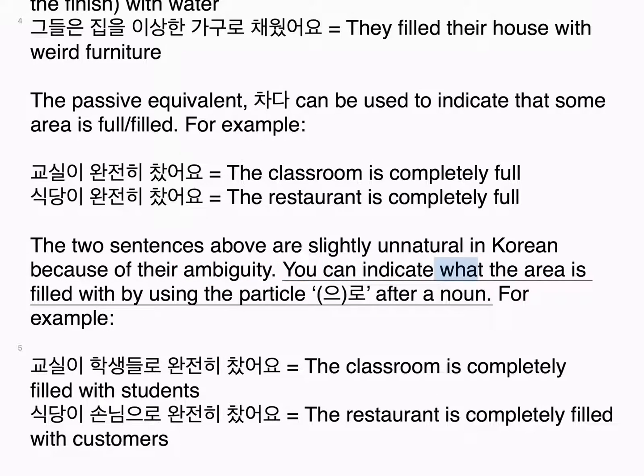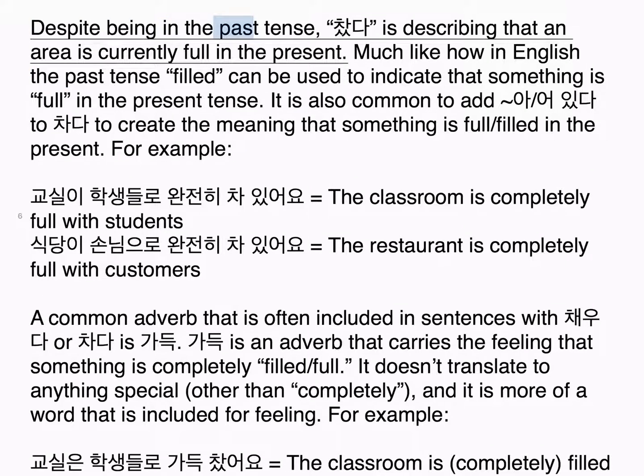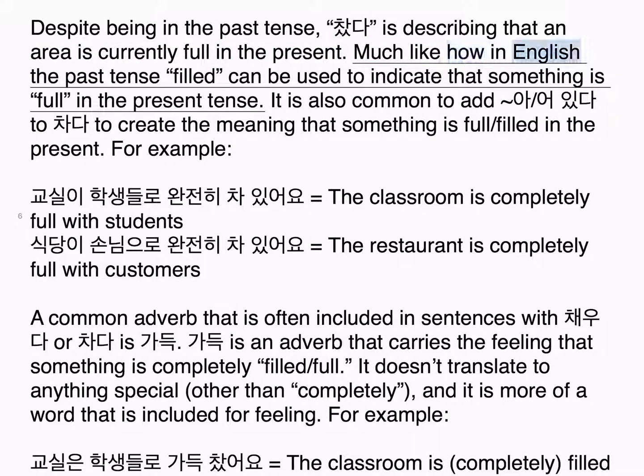You can indicate what the area is filled with by using the particle 으로 after a noun. For example, 교실이 학생들로 완전히 찼어요. The classroom is completely filled with students. 식당이 손님으로 완전히 찼어요. The restaurant is completely filled with customers. Despite being in the past tense, 찼다 is describing that an area is currently full in the present, much like how in English the past tense filled can be used to indicate that something is full in the present tense.